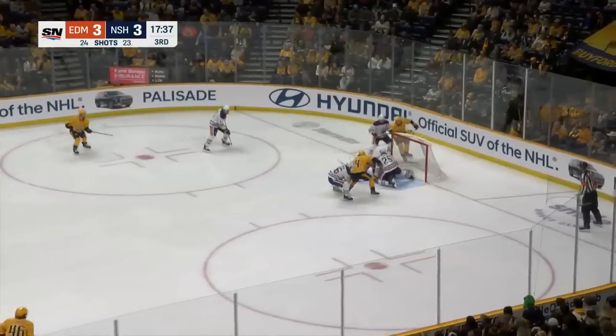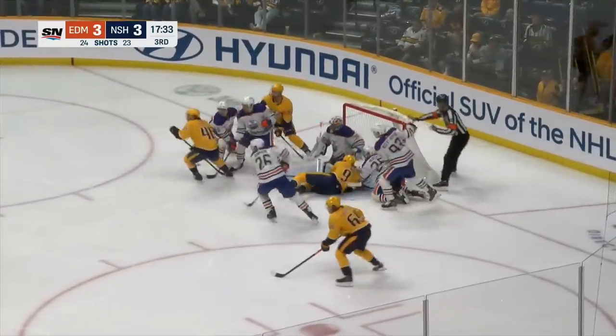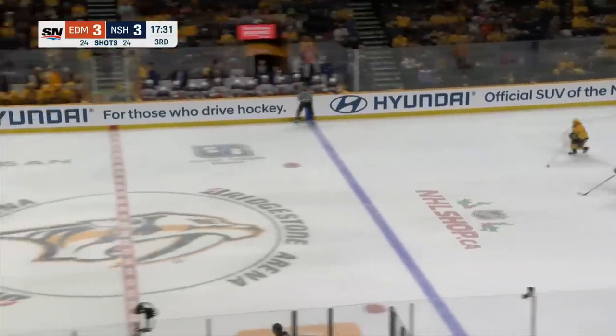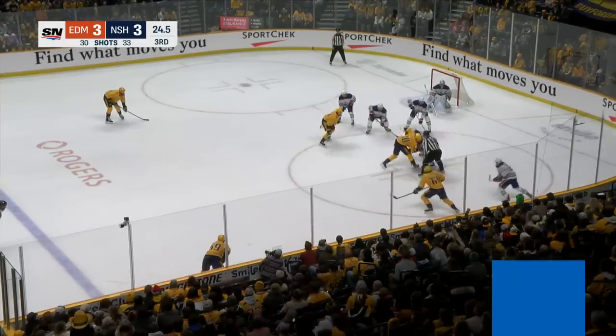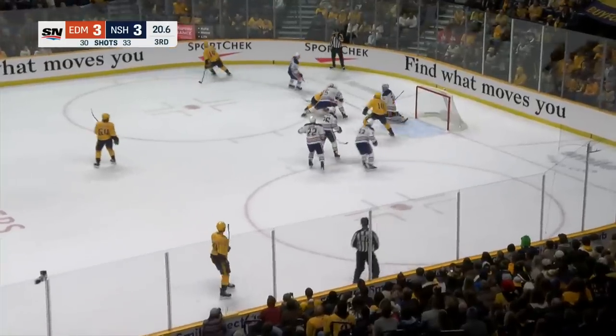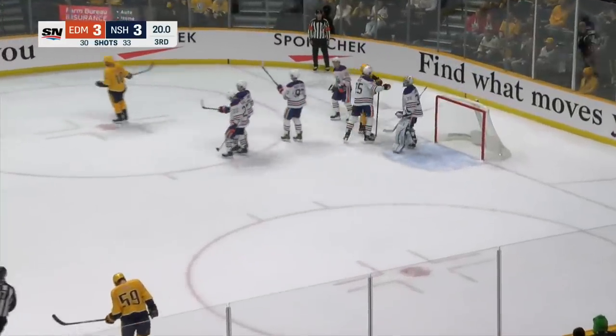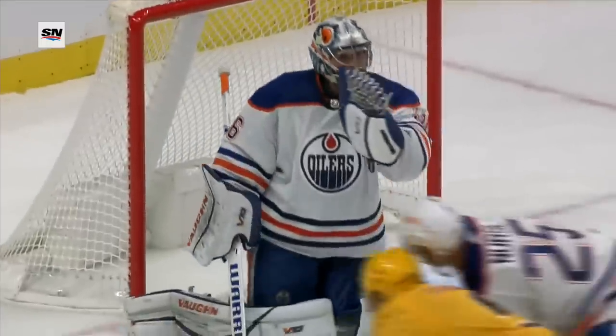A drive by Yossi, fumbled away by Campbell. It's loose, and then a glove save by Campbell. Took it out of midair against Granlund. And Sissons. Sissons wins the draw. Granlund will dish off. Ekholm, a shot and a glove save made by Jack Campbell. And this one here, right off the face-off, pretty sharp angle shot.